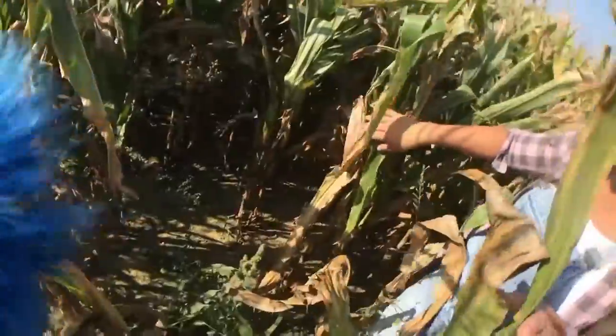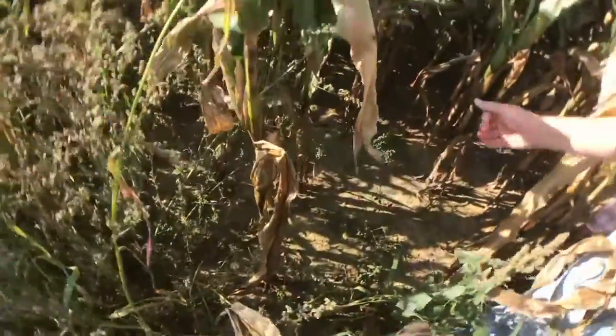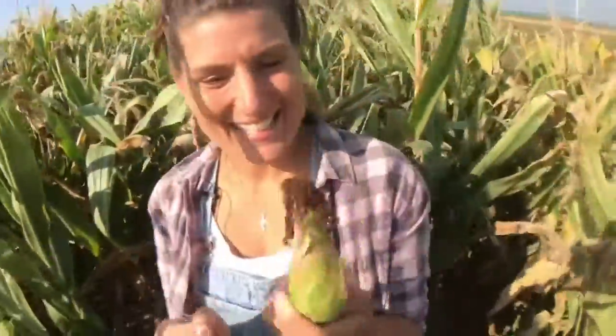Yeah, is that corn on all these? Yeah, here for example, I have one, a tiny one. Let's look for a bigger one. So every single plant has a few corn pieces? Yeah, I have one. Those don't look like corn. Yes, they do, not yet. So, that's corn? This is how they come.